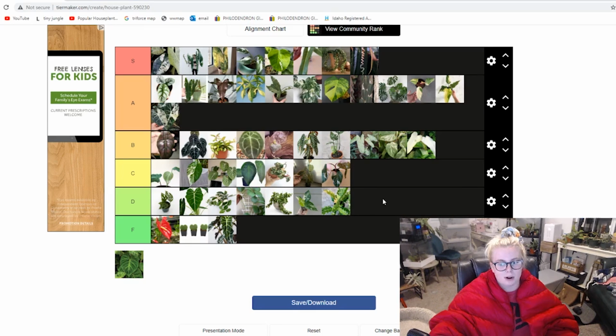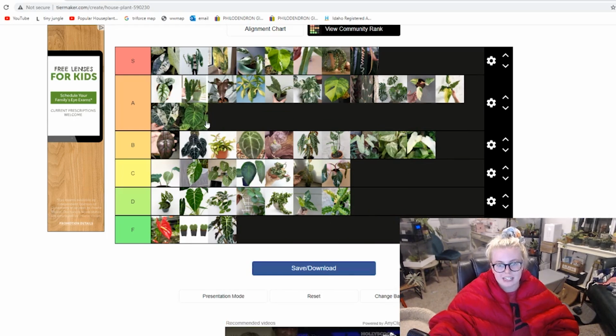Same thing with Caramel Marble. I would also give Caramel Marble a D tier just because it's way too expensive for what it is. And lastly, we have the Philodendron Verrucosum, which is going to go A tier. And the reason it's getting A tier is because it's perfect. It's, in my opinion, one of the most perfect philodendron out there.